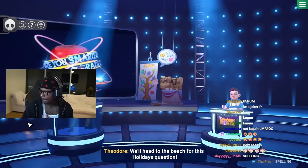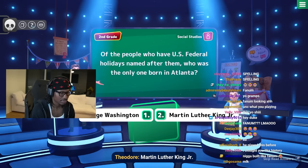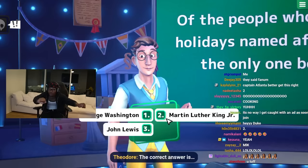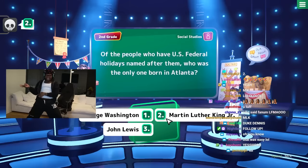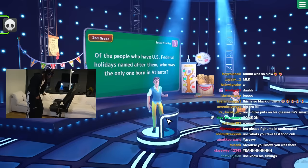Of the people who have U.S. federal holidays named after them, who was the only one born in Atlanta? George Washington. Martin Luther King Jr. Bingo! John Lewis. Oldest sibling. Come on. What's the answer? And the answer is in. The correct answer is Martin Luther King Jr. Great work. You get 150 points.